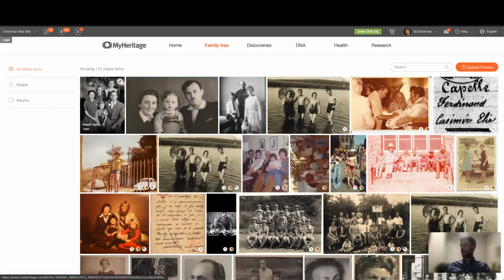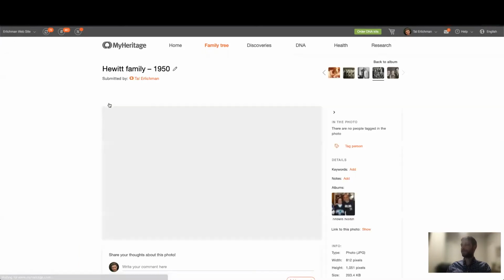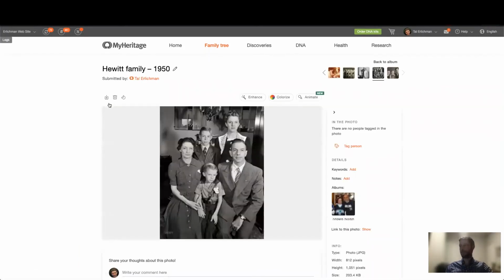Okay, so let's pick a photo. We can pick this nice Hewitt family photo from 1950. For those that are not familiar with this screen, you can tag the photo. You can, of course, add comments or keywords or notes, and download it and use all of our latest photo features like enhancing, colorizing, and animating the photo. The new feature that we're talking about now is called Deep Nostalgia, and it's under this Animate button.